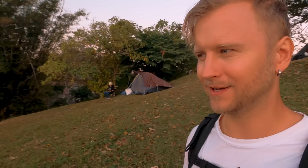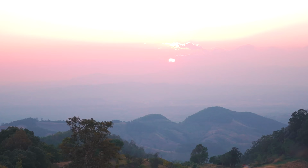Welcome to Doi Samer Dao, probably one of the most popular places for camping in Nan province. Looks really beautiful. And this sunset. Our final destination, guys, our last stop in this Northern Thai journey. The trip is over, the trip to Northern Thailand. And I want to thank you for being a part of this journey. It was a really exciting adventure.